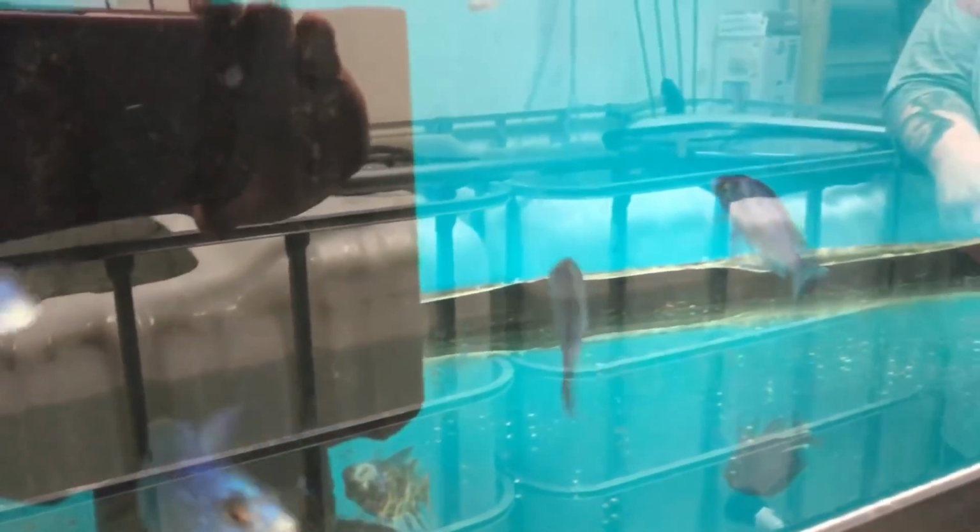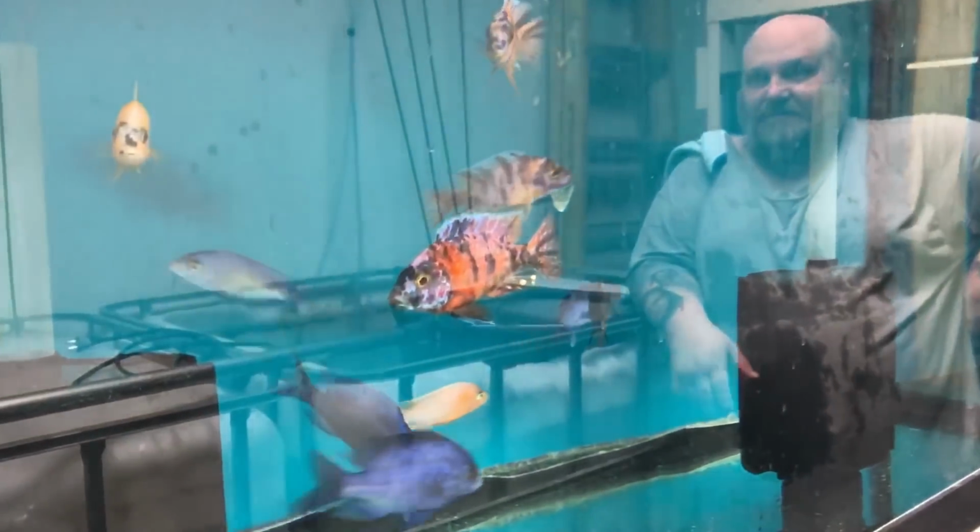I'm so glad I stopped to see this place in person. I've only seen it on YouTube. It's way bigger in person than it is on YouTube. It's much better in person. The variety and the selection is just amazing. So thank you so much, James.